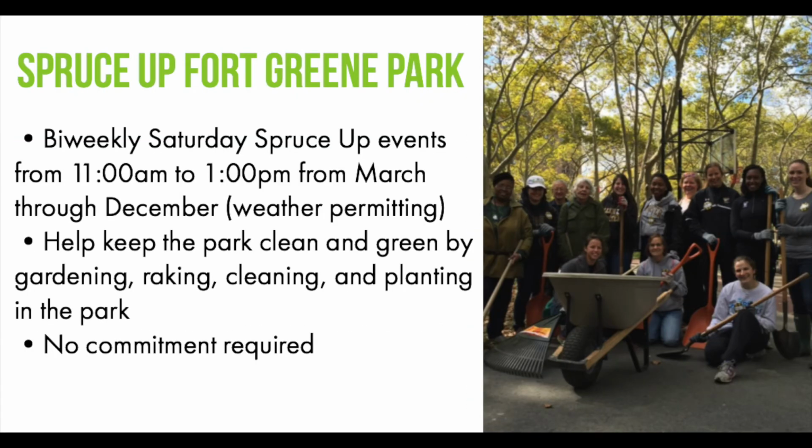Spruce Up Fort Greene is our Saturday bi-weekly program, and volunteers will meet at 11 a.m. and finish at 1 p.m. This program runs from March to December, weather permitting. This program is to help keep the park clean and green by gardening, raking, cleaning, and planting the park. There is also no commitment required.